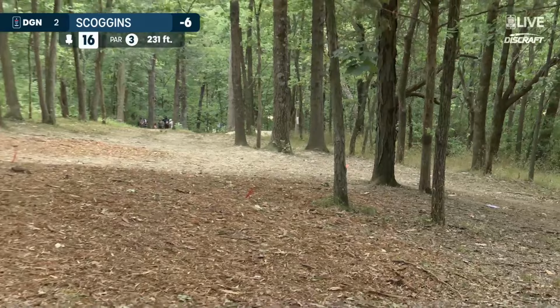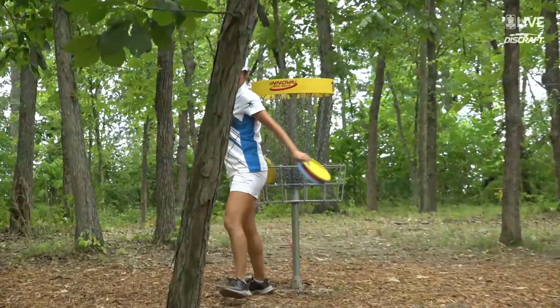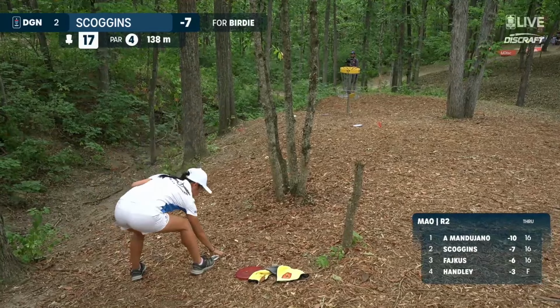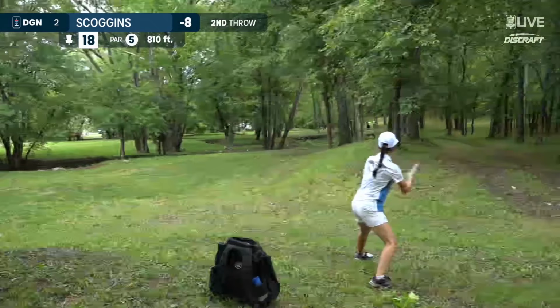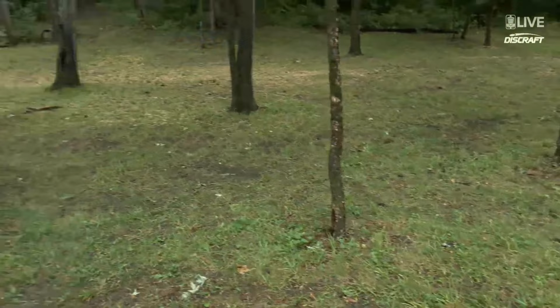Through that turnover. This hole is not easy. We're looking at a star birdie frame here, but it is much tighter than those shots made it appear. But now an opportunity for Ohn to pull within 2 strokes. She's currently 5 under. She does it. Scoggins. Wow. Taking the more aggressive line, skimming the edge of the OB, but staying safely in bounds.